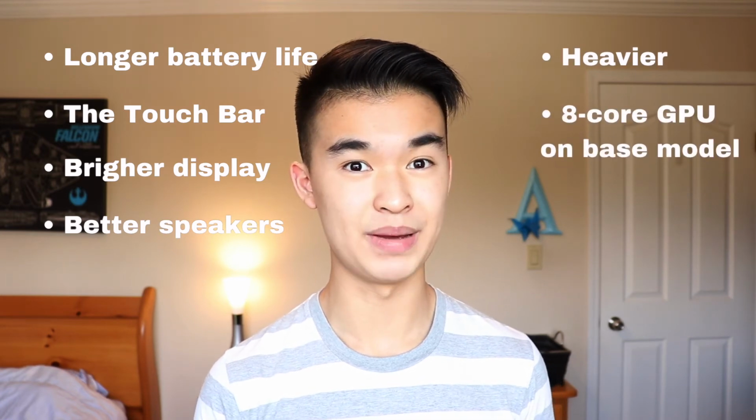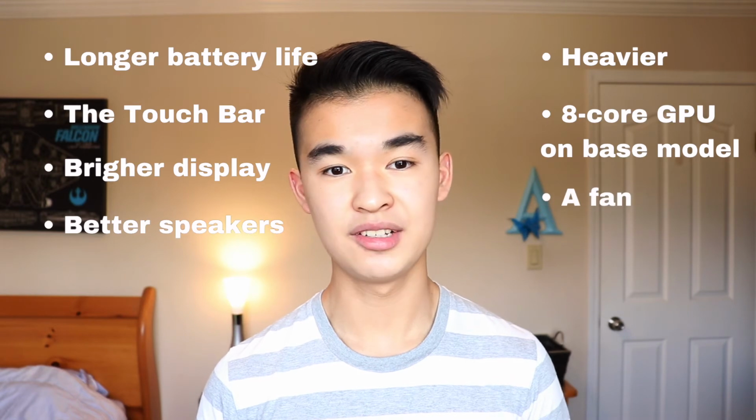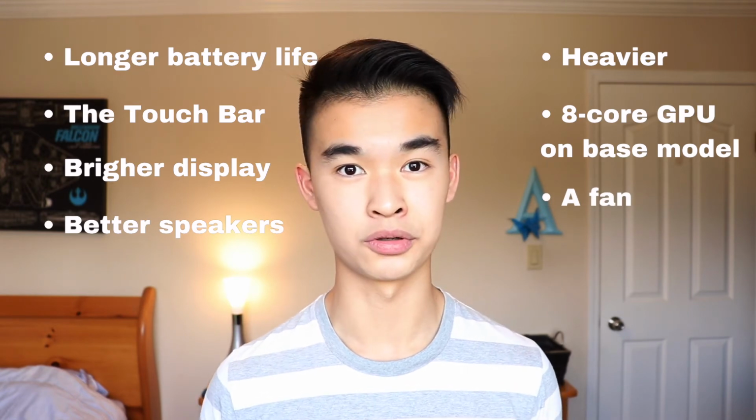Here's what you will receive from choosing the M1 MacBook Pro over the Air. Slightly longer battery life, the touch bar, a slightly brighter display, slightly better speakers, a slightly heavier laptop, 8 GPU cores on the base model, and a fan to sustain heavy workloads for longer.